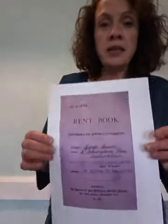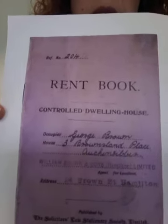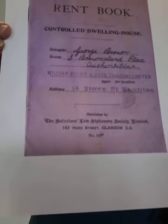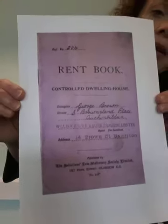If you rented it, here's a rent book here. You see the whole thing. Do you remember the rent man coming round?